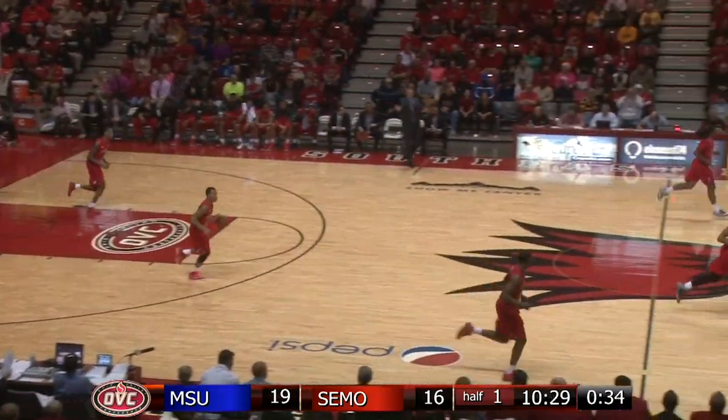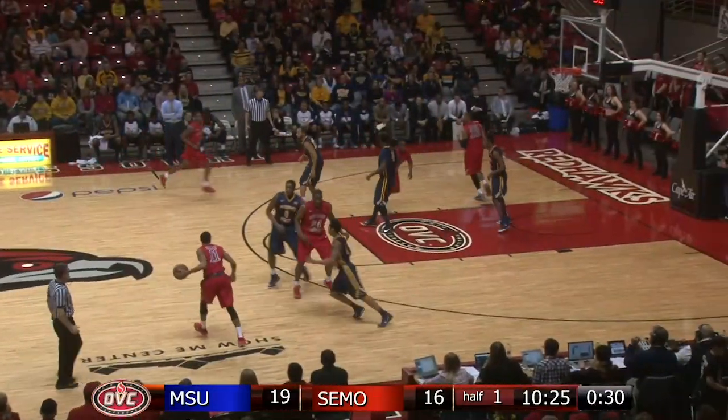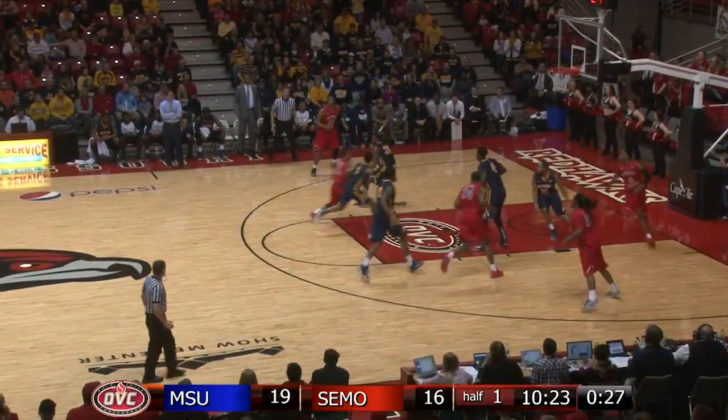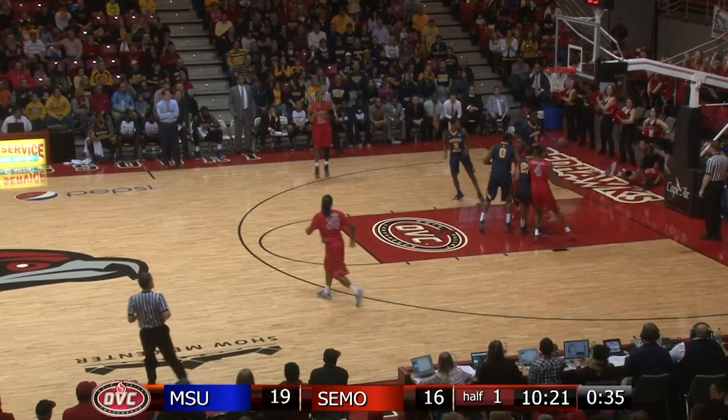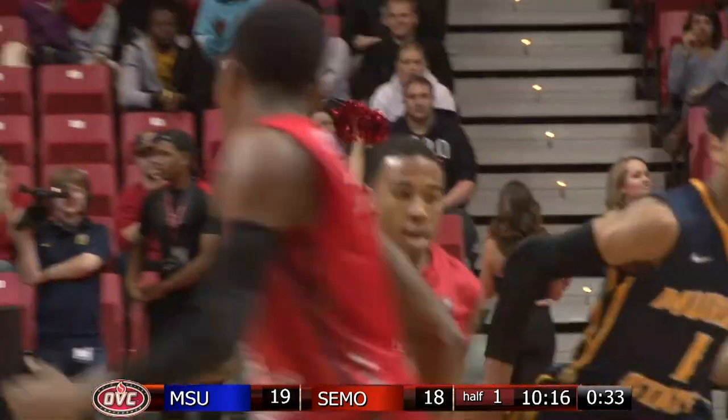That's that Euro step where he slowed down, took the big step with his right leg, and was able to get under control and make the three-footer. Drive inside off the glass and in. A tough shot for Isaiah Jones. 19-18, Racers still on top.